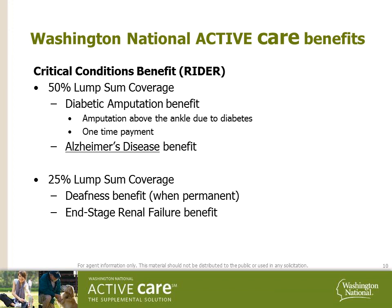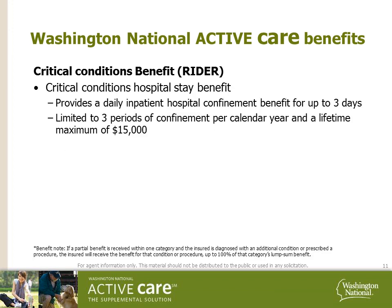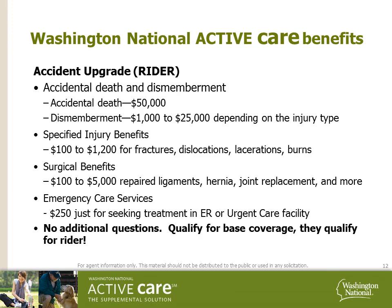So all right, otherwise, the critical conditions rider also includes this hospital stay benefit of $300 per day, just like we saw in the two base plans. So if they're hospitalized, do one of those things, it pays at $300, 3 days for confinement. Two more little riders we'll talk about, and we'll finish up with our accident plan. So speaking of accident rider, we love this product because not only can you offer a lump sum CI product, but you can also add the accident rider.